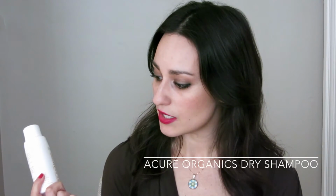When I ran out of this, I was like, oh, it's kind of pricey, $30, I'll try a cheaper one. So I decided to try the often raved about Acure Organics dry shampoo. This only comes in 1 scent. It's the Argan Stem Cell and CoQ10. You get 1.7 ounces of product, so it's less than half of what you get with the Lulu Organics, and it's $12. You can get this at Whole Foods, you can get it on Vitacost, you can get it pretty much everywhere. It's really, really easy to get.